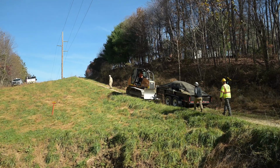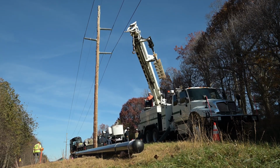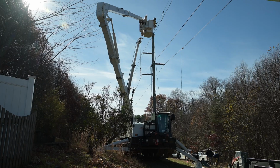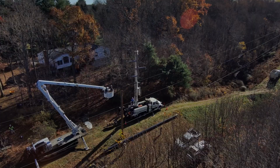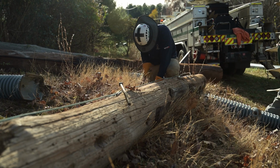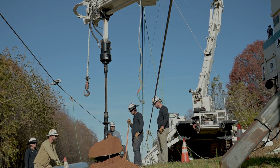We're out here in the Sykesville area replacing some of the older wood poles with fiberglass poles on one of our 110 kV lines. The benefit behind that is, with the wood poles being out in a more low traffic area, woodpeckers and things like that decide that our poles are nice homes for them.